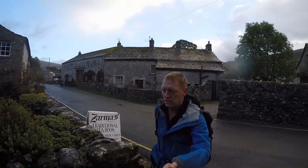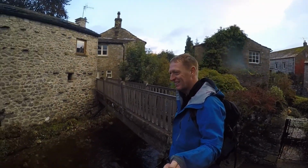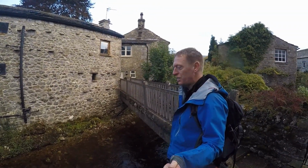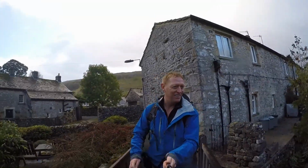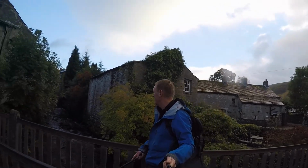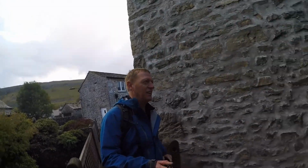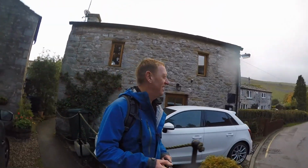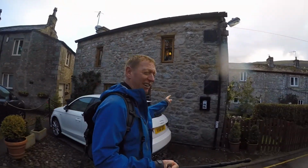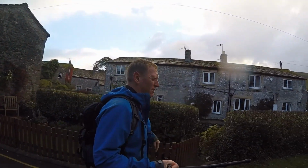I love this little place in Kettlewell. This little bridge right in the middle of the village. Have a look at it. It's awesome, isn't it? Absolutely fabulous. You can rent that. It's really nice. Living rooms upstairs, bedrooms downstairs.